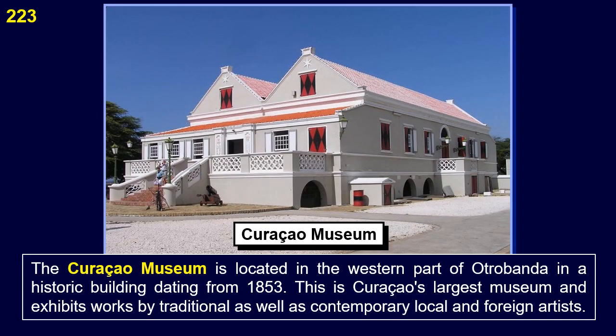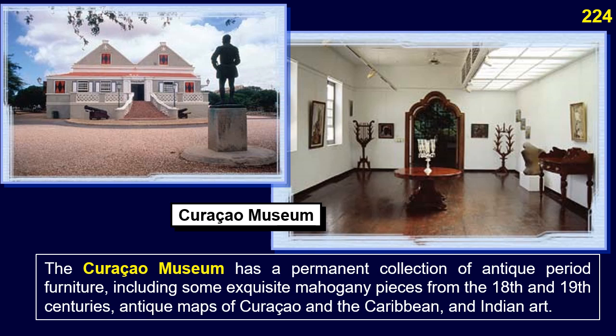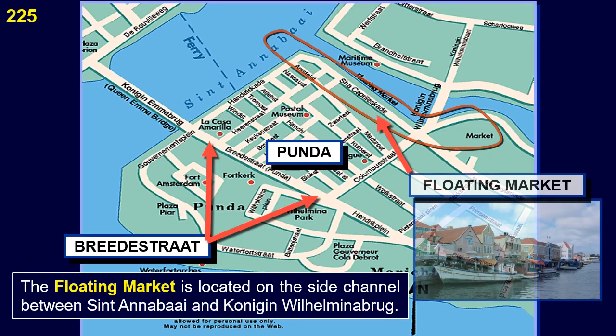The Curaçao Museum is located in the western part of Otrobanda in a historic building dating from 1853. This is Curaçao's largest museum and exhibits works by traditional as well as contemporary local and foreign artists. The Curaçao Museum has a permanent collection of antique period furniture, including some exquisite mahogany pieces from the 18th and 19th centuries, antique maps of Curaçao and the Caribbean, and Indian art. The floating market is located on the side channel between Sint Annabaai and Koningin Wilhelmina Brug.